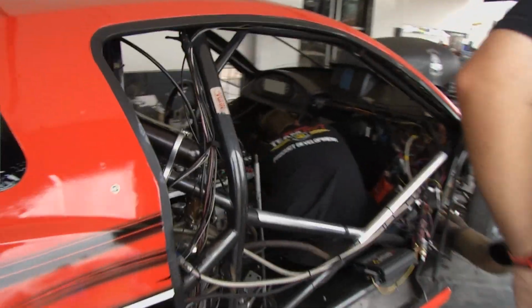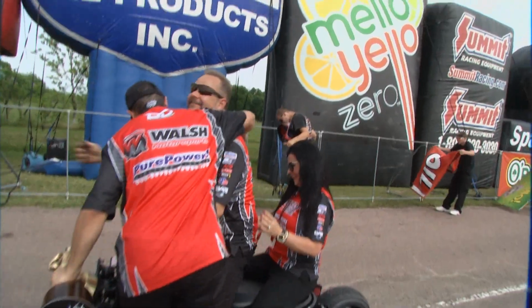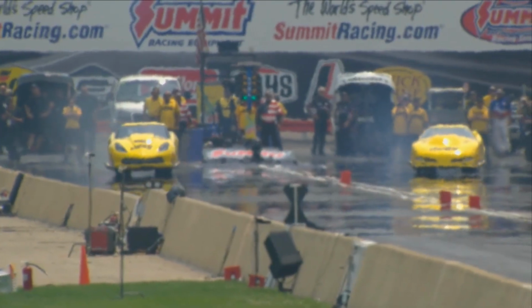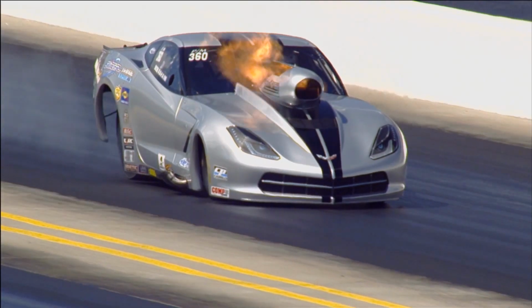2015 proved to be one of the most intense seasons for this maverick class. 10 races, 10 different winners, and a championship that was decided down to the wire. IDR has the final results next.